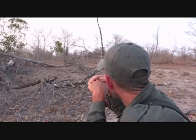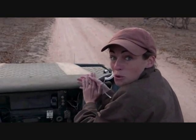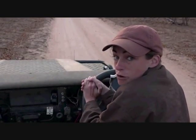Alright everyone, we're going to leave this elephant to his lovely meal of grey vegetation. Let's head across to Jamie. She's got some more footprints to show you. And what a lovely way to start off a morning, to approach an elephant on foot.